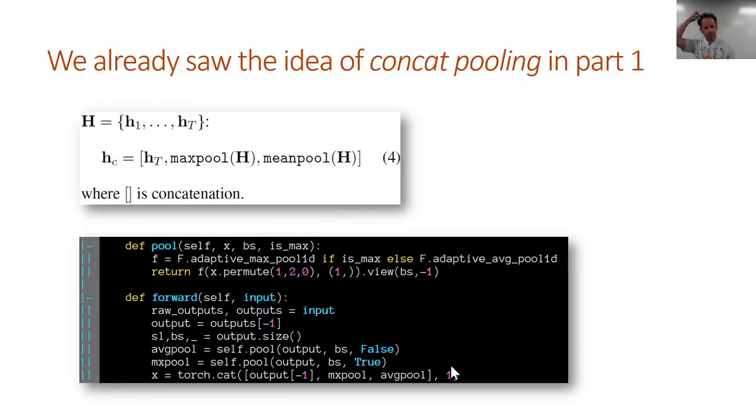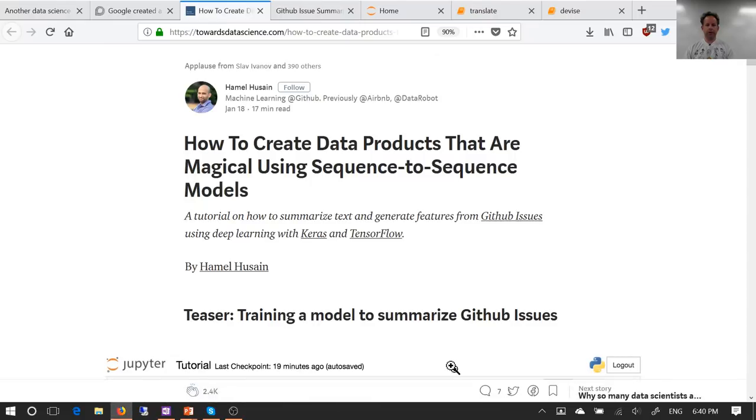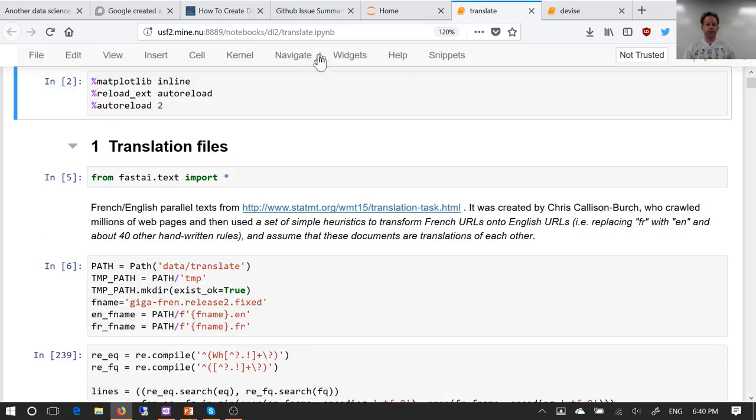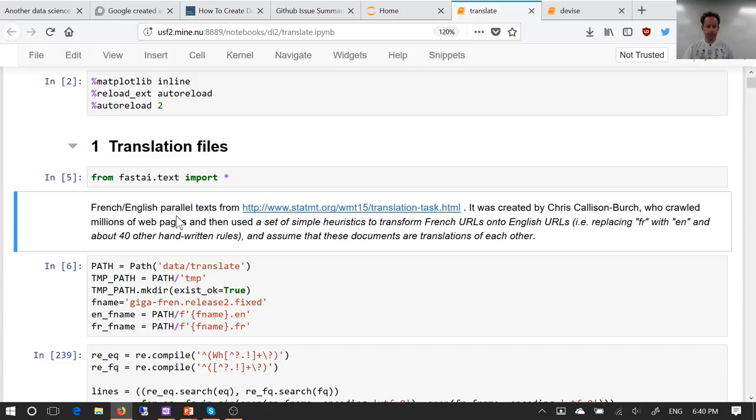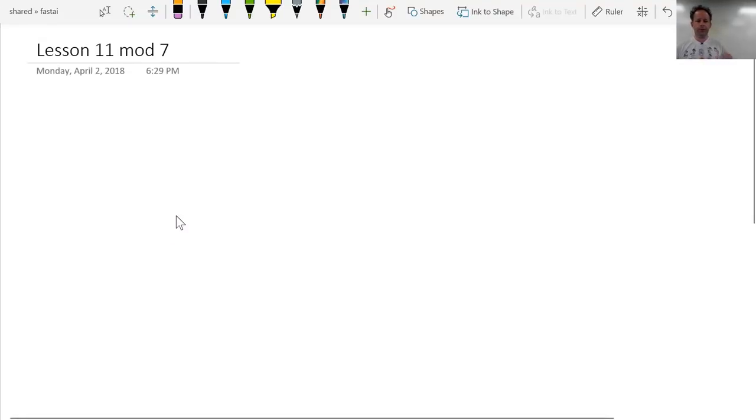So let's jump into the code, which is in the translate notebook, funnily enough. We're going to try to translate French into English. The basic idea is that we're going to try and make this look as much like a standard neural network approach as possible.